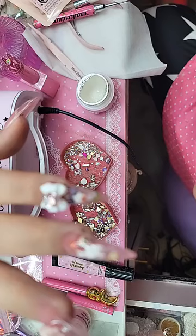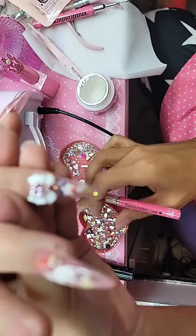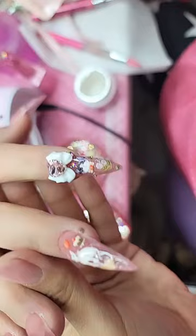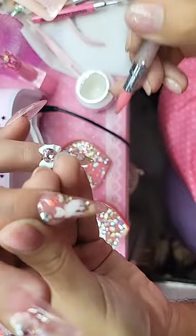Oh, Gloria. Bring me diamonds in SS 10 and 12, please. What do you think, sir? I love it. Okay, love them. So therapeutic to put them on, huh? Yes.